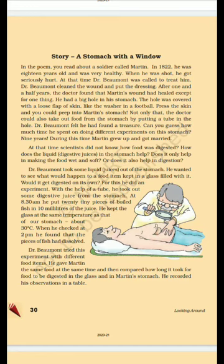Dr. Beaumont tried this experiment with different food items. He gave Martin the same food at the same time and then compared how long it took for food to be digested in the glass and in Martin's stomach. He recorded his observation. The observation is also given in the table. So in order to check the real mechanism of digestive juice inside the stomach, he performed this activity.